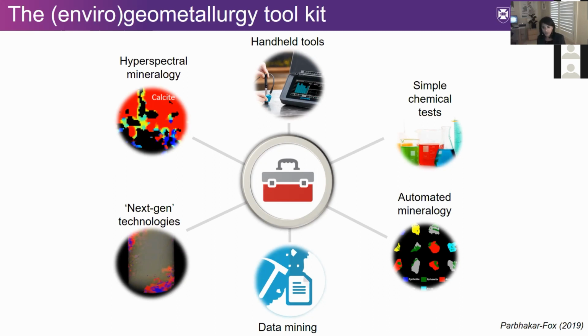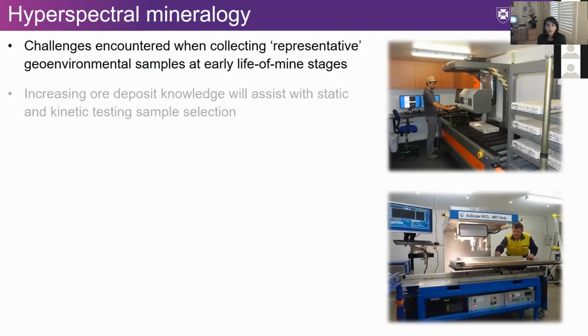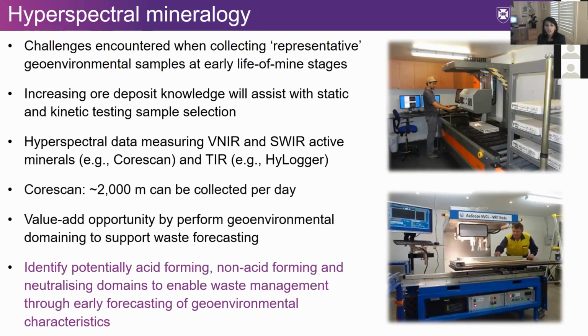So here, we've done a lot of work. It was one of the tools that we first used in the GEM project. The GEM project looked at HyLogger data in particular and how that could be used to understand alteration mineralogy and relate that to processing attributes. So how we've looked at this is looking at hyperspectral mineralogy and how we could look at neutralizing domains, because as we know, HyLogger data, and all hyperspectral mineralogy data, is very good at identifying carbonates and other silicate bases, which are our secondary neutralizers.